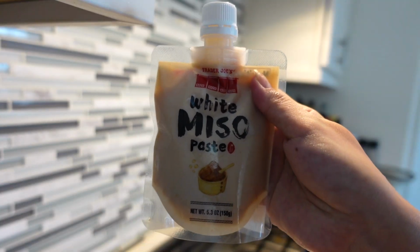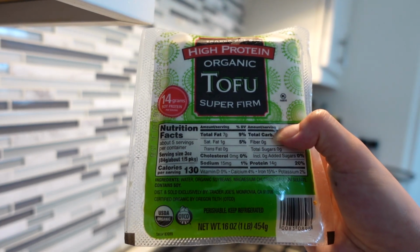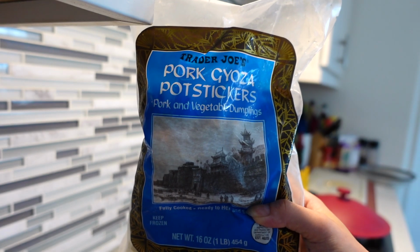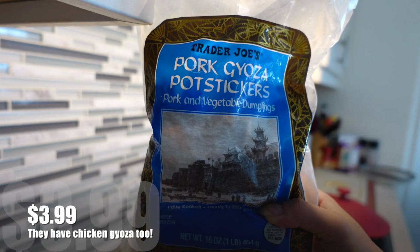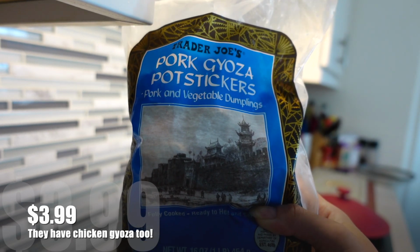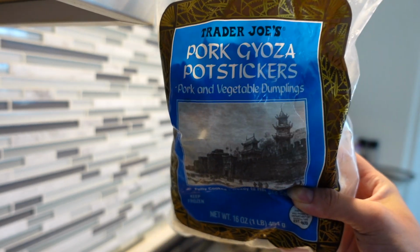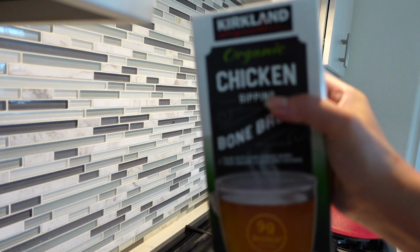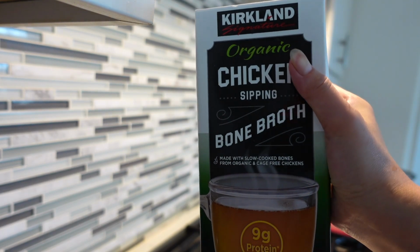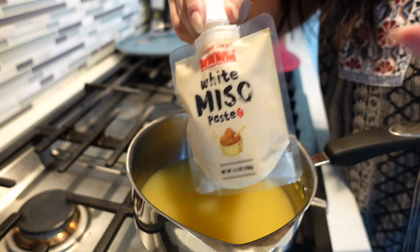All right, guys, we're going to try out this white miso paste. We're going to try out this high protein organic tofu, super firm, and pork gyoza. Trader Joe's pork gyoza pot stickers. Pot stickers, usually you pan fry them, but even though these are not wontons, we can make it almost like a wonton soup. For the soup base, we're going to use the organic chicken bone broth from Costco. Then just a miso paste to flavor the bone broth.